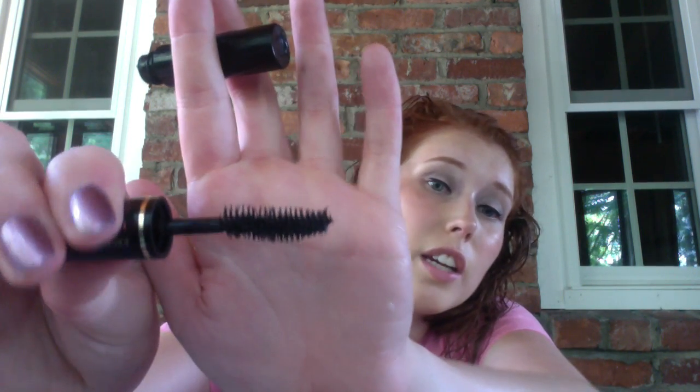I've got 2 mascaras. The first is the Lancome Hypnose Drama. This stuff was freaking awesome. I've never used a mascara like this before. It has kind of a quirky little wand on it, but man, it made my lashes look fierce, and I was all about it. Spoiler alert, I got the full size of this.